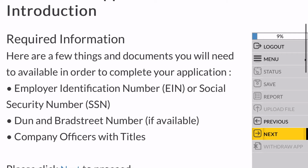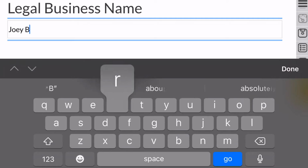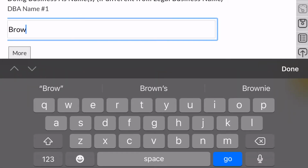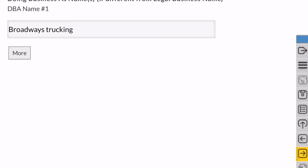Just use your social security number, and your EIN is if you have an LLC. It's not required if you don't have an LLC. You can just use it under your own name. The legal name for the business is just going to be your name. Whatever you want your company to be called, you'll put under the doing business as name, and that can be anything you want it to be. It doesn't have to be your name.